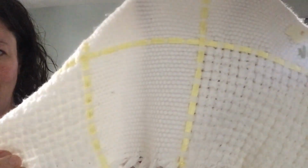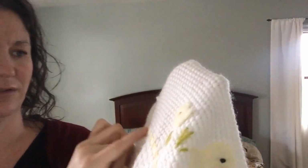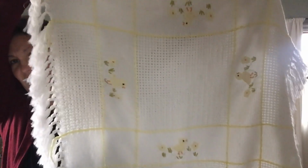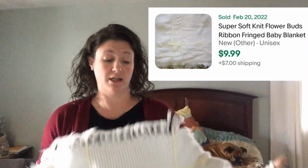I think this might be knit and this might be crochet. I'm not real great on my, you know, yarn fabric crafting. This is ribbon running through it, and then it has a little duck and flowers. So it has those on all four sides, the fringe on the side. It is just the sweetest little baby blanket. It has to be handmade. I don't see a stain on it, which for a white baby blanket is unheard of. And there might be a stain that I'll see when I go to take pictures or whatever.